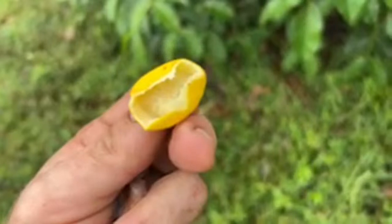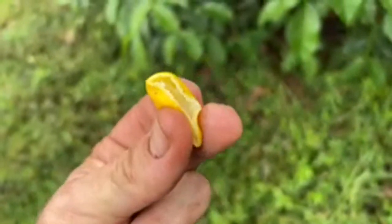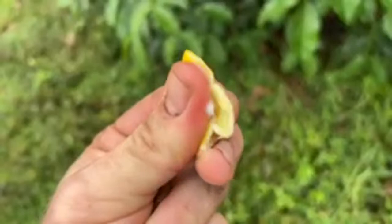I don't want to focus. Make a really good tea out of the skin. That's what I've been told.